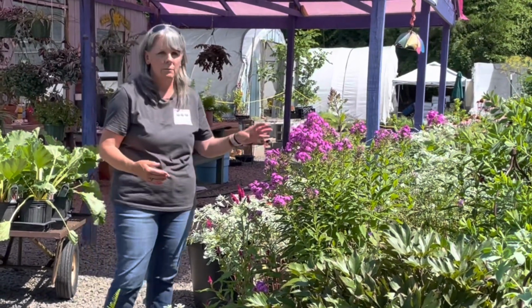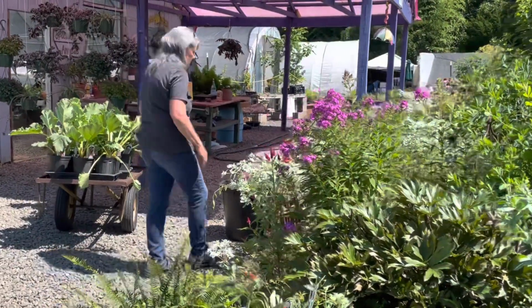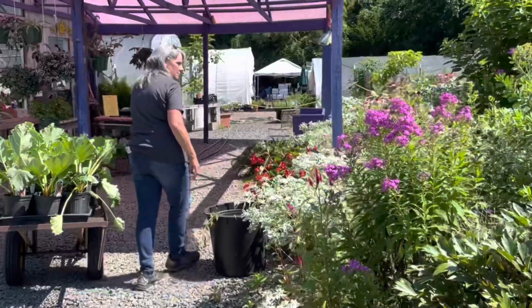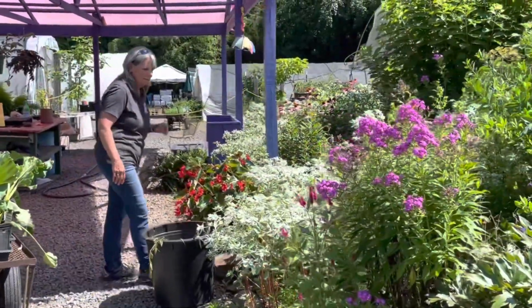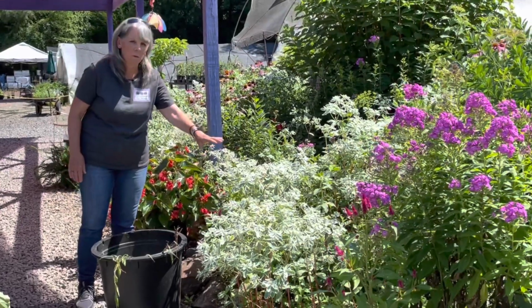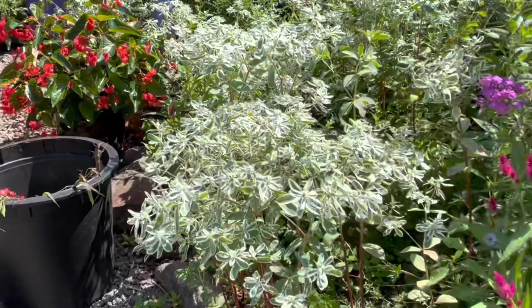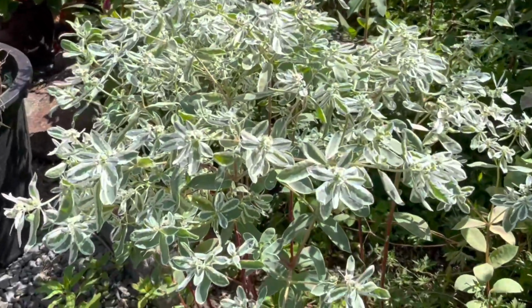So we're looking at this absolutely gorgeous phlox here. And if you want to walk this way just a little bit, sweetheart. This is snow on the mountain euphorbia. Isn't that so gorgeous? You want to zoom in a little bit there? I just love that. I've got to add some of that to my garden.